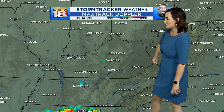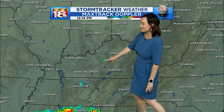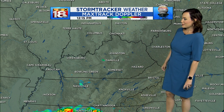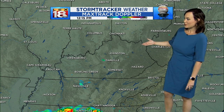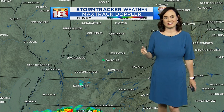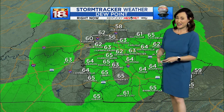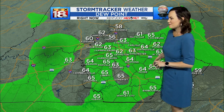Meanwhile, here in Kentucky, things are looking a-okay. Again, feeling a little bit less muggy out there than it has for the past couple of days. There's just a little spot there west of the Danville area, maybe a couple of showers down around Nashville, but the rest of us are seeing dry conditions now at noon. We'll take that. We had some soakers moving through yesterday, and there's still the possibility we could have a couple of pop-up thunderstorms maybe a little bit later on.